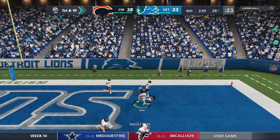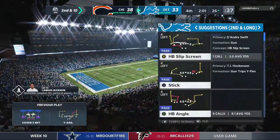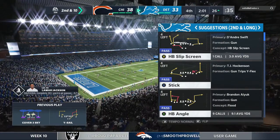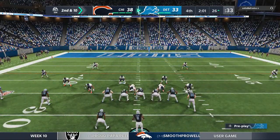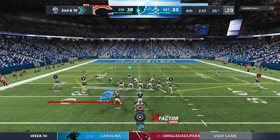Going for it all. And that is incomplete. He couldn't hold on through the contact. Brings up 2nd down. Finally, a good play there defensively on the deep ball. The secondary has had its struggles this entire game. Offensively, they've had their way with them.